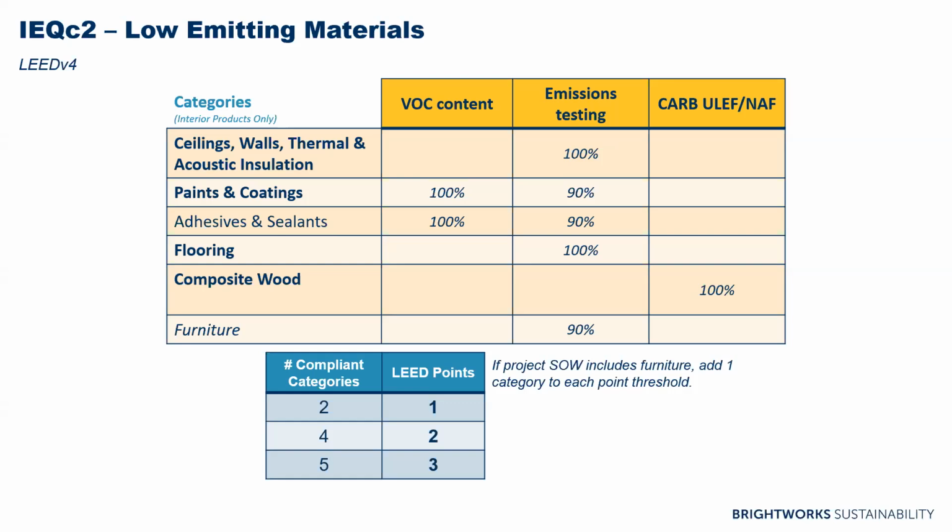And then for composite wood, they now need to be compliant with not NAUF, which is no added urea formaldehyde, but NAF, which is no added formaldehyde, or ULEF, which is ultra low emitting formaldehyde, or CARB. Unfortunately, in the last couple of years, the EPA has released a requirement called TSCA Title 6, I believe, that all composite wood sold in the U.S. should be compliant with essentially the standard. So the main purpose of achieving the composite wood category for LEED projects in the U.S. right now would be making sure you get documentation that it is compliant with CARB, ULEF, NAF, or the EPA TSCA Title 6, or that it is exempt.